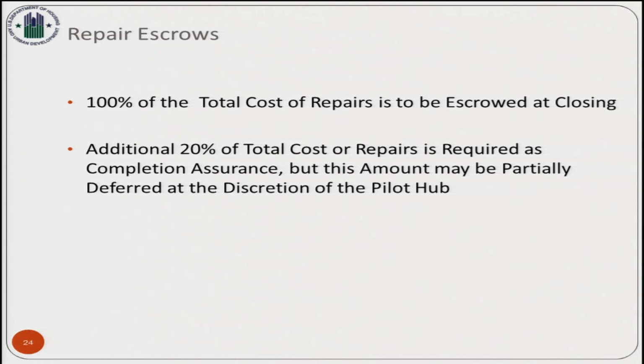So what makes our A&E analysis successful? Well, the deal we agreed to do and closed on stays closed. The work is completed. It comes in at or under cost, and the quality of the work assures long-term physical integrity at the project. So, Dan, that's my section.